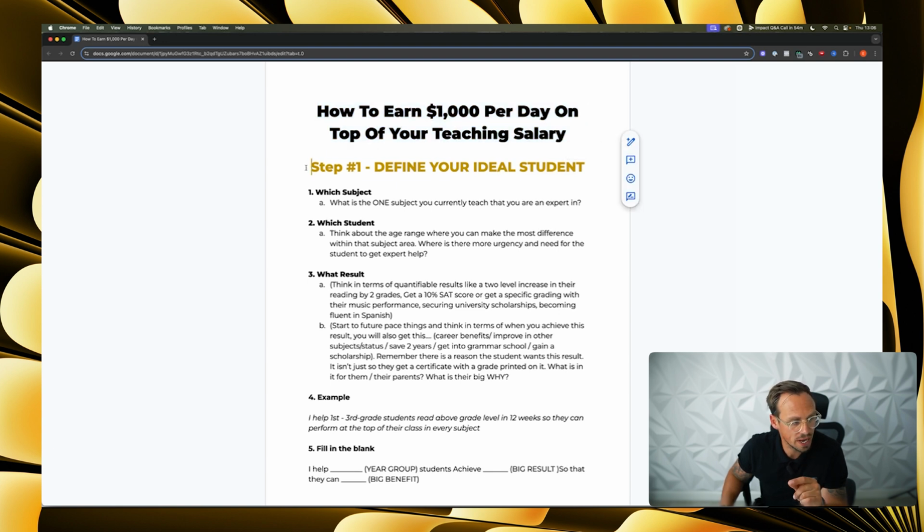So the first thing that we'll look at is defining your ideal student. I'll walk you through the exact steps on how to do this. I'll even share why it's important so you know what to do, and give you some examples. But before we jump in, I do want to preface this: this is not just a load of theory.